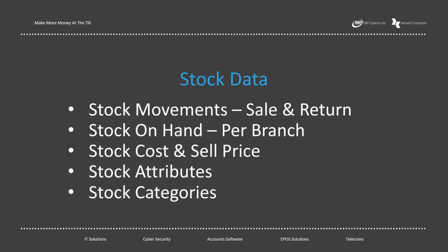And finally, stock data. I've touched on this a number of times as one of the most important levels of integration, one of the most important data sets that should be integrated. Stock movements, hugely important. We make a sale, we need to be reducing our stock levels by 1, so our stock is as live as possible. So if it's sold on e-commerce or if we're selling on the phone as well, we've got one central place for our stock levels that all of our sales channels can feed off.